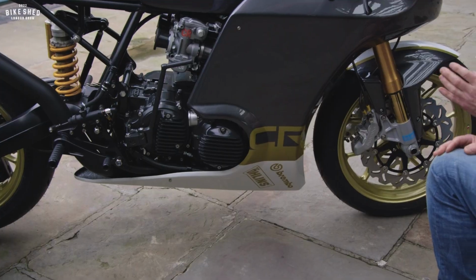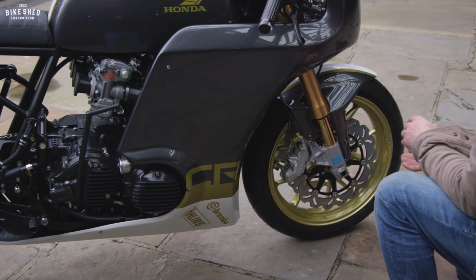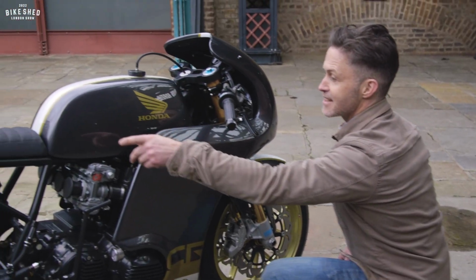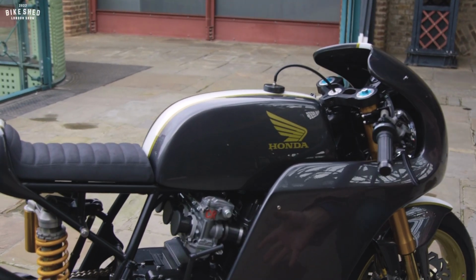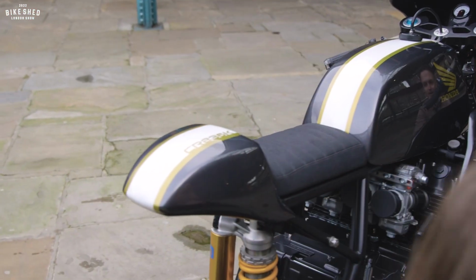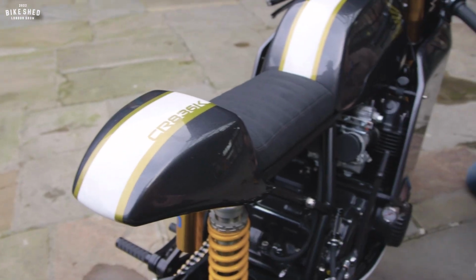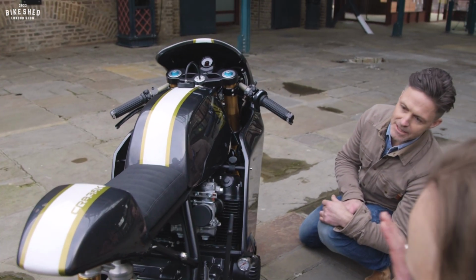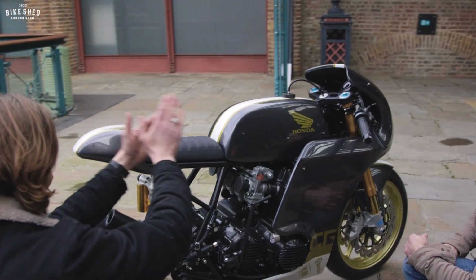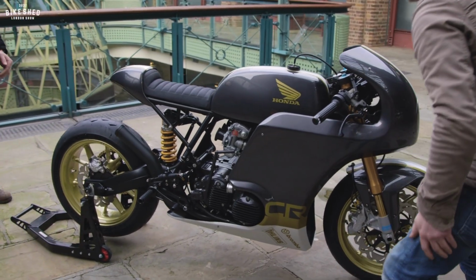So that was the moment when I first fitted it, after all that printing. It was about a week's worth of 24-hour printing to do all the panels. Wow. And obviously the tank and the tail are the same. So when that first went on, that was the moment where, on my own, I was high-fiving myself. You know, it's sort of, oh man, it's working. I love the width of the CB750 motor and the carbs versus the line of the tail and the tank.